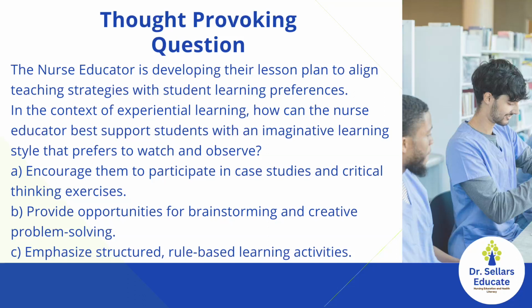We have 3 options. This is in alignment with the NLN update effective in January. They will be moving to 3 options on the C&E exam. The C&E clinical is already 3 options. This was an update that was given by NLN during the last summit, okay, and that was in 2023. So A, encourage them to participate in case studies and critical thinking exercises. B, provide opportunities for brainstorming and creative problem solving. Or C, emphasize structured, rule-based learning activities.